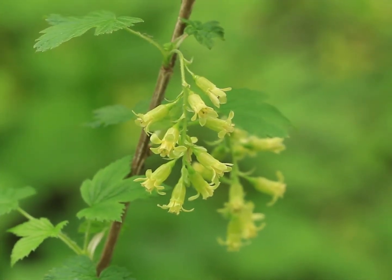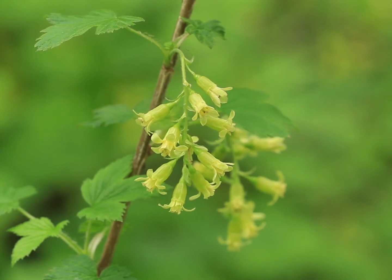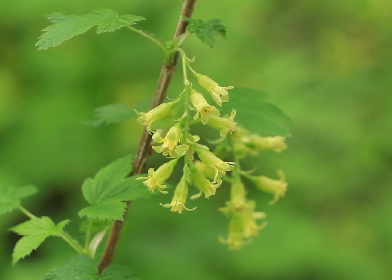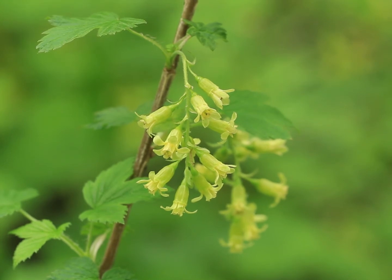The flowers are fairly large and conspicuous and numerous in many racemes, as opposed to similar looking prickly gooseberry that has pairs of smaller leaves. The fruit is considered quite palatable when cooked.